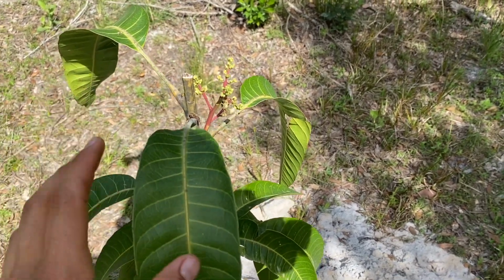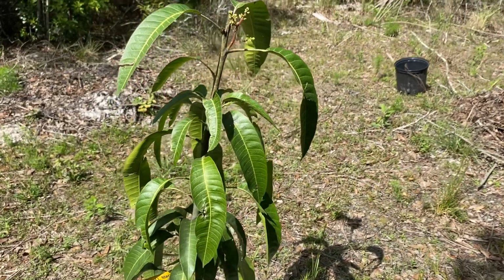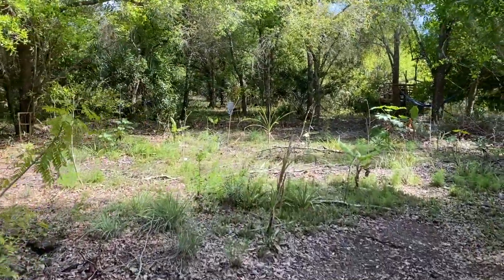I really want to develop the nice canopy. As you see, for now, it's just kind of like a big stick. It really isn't much of a tree or has much of a canopy. So now we're actually going to continue and go to the back of my property where I have more mangoes.